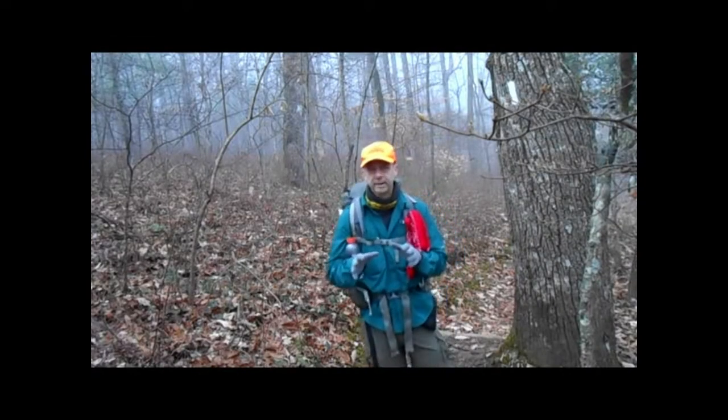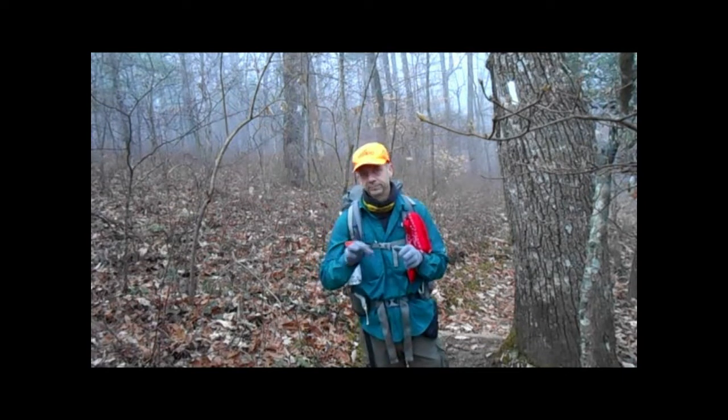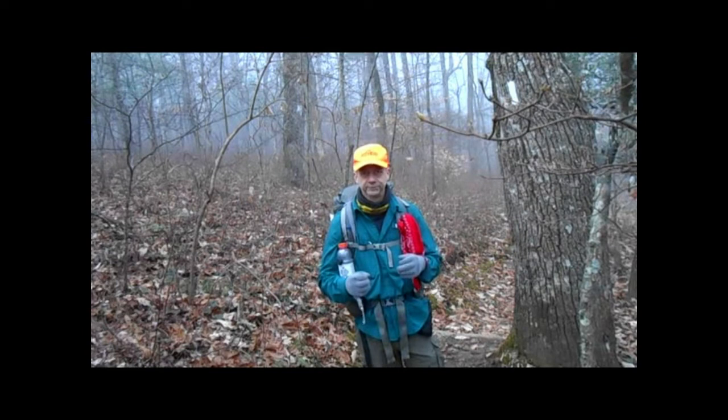Evan of Evan's Backpacking did do the loop a couple of years ago. He did it clockwise. I'm doing it counterclockwise, and his videos were quite helpful in planning this trip. But I'm still going to talk about mileages and where the water sources are and where I'm camping and what you can expect to see on the Georgia Loop.